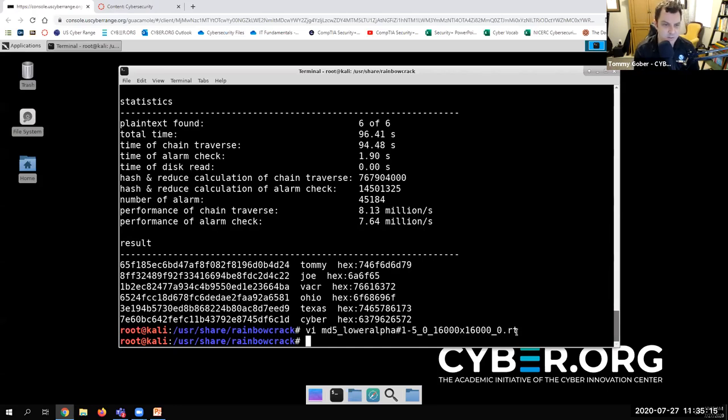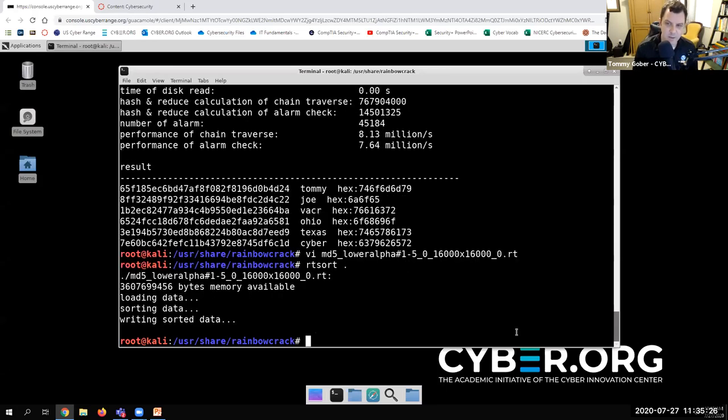It's telling you it's not sorted. Oh, did you run the rtsort? Okay, I see what you're saying now. Run that rtsort command. Whenever you run that one, it's going to go through and sort all the data and put it into a digestible format.